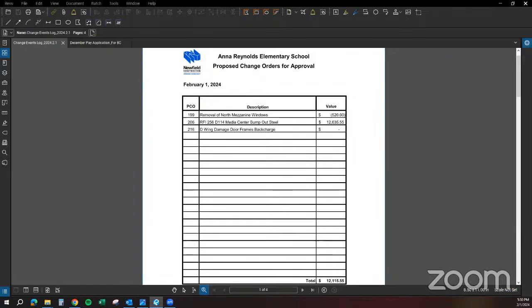All right, PCO 199. This is for a credit for labor associated with glazing 2 windows up on the mezzanine area. This is above the kitchen. Those windows were not installed to allow for the roofing membrane to terminate up the wall, the 8 inches required for it to maintain the proper warranty. So the frames did not get glazed.